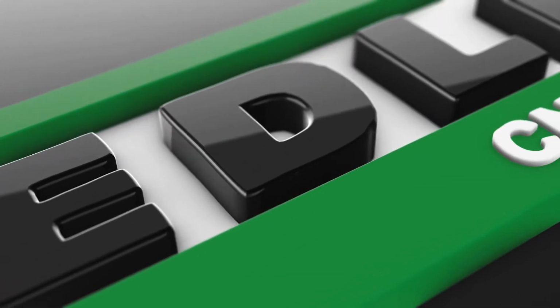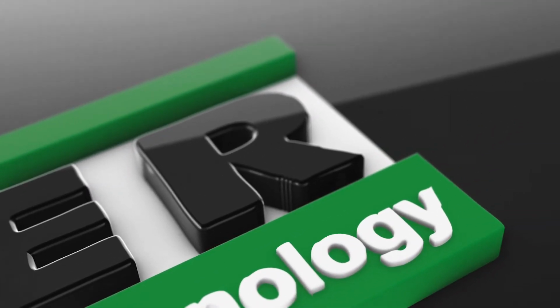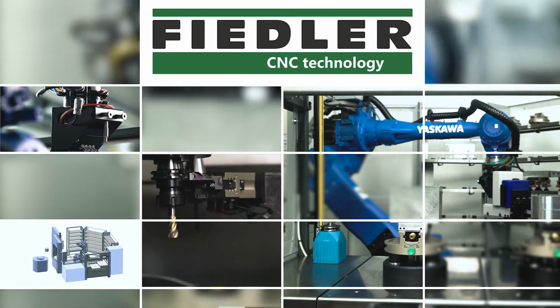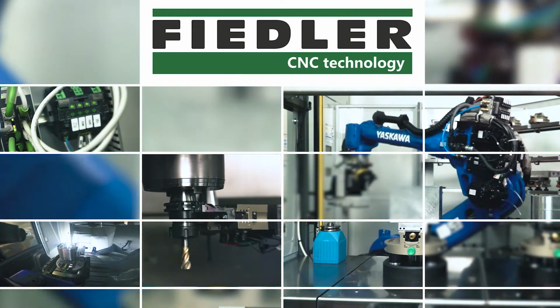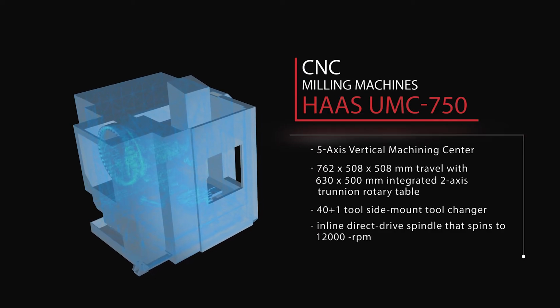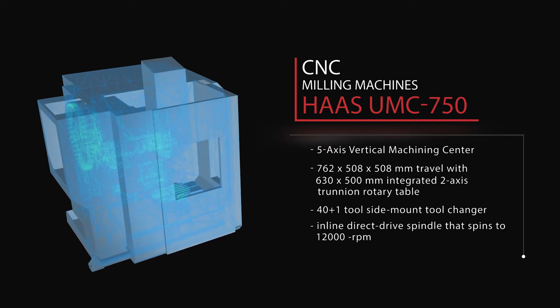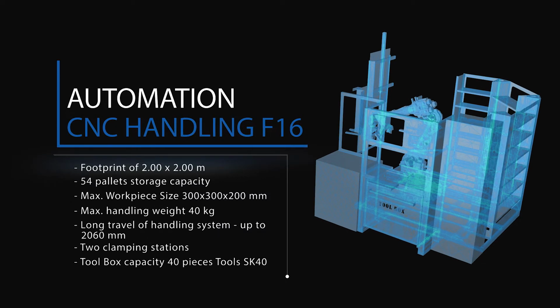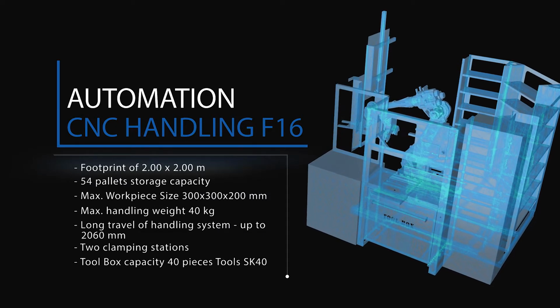Fiedler CNC technology combines precision manufacturing equipment with robotic machine tending to offer customers a reliable integrated solution that delivers high-quality products at the speeds today's businesses require. The manufacturing cell combines Haas's UMC 750 5-axis vertical machining center and Fiedler CNC Technology's F16 robotic automation solution.